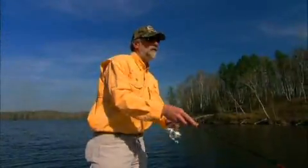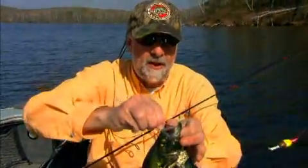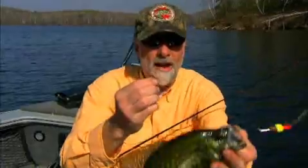There it goes. Look at that. Nice. Look at this now. I started whacking rigging. A little piece of plastic, and actually this is a piece of Gulp. It's a wacky rig, Gulp.